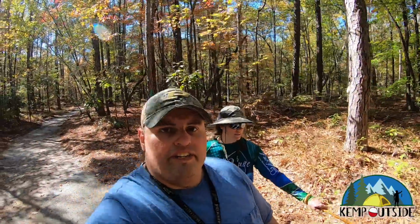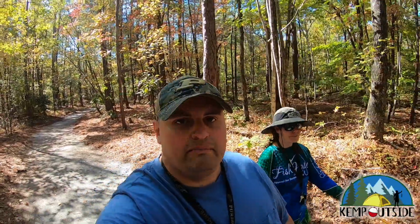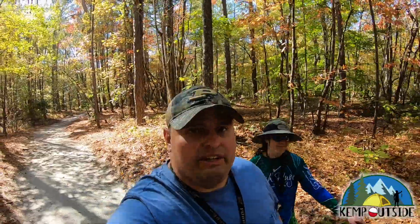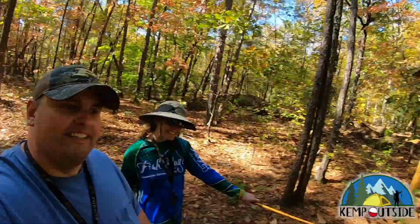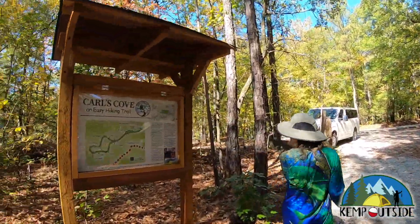All right, so we're finishing up the trail. It was a really nice little under 1 mile lollipop trail. Great for kids, great for dogs, great for when you're camping not too far away from the campground. We're heading back now. We ended our final night with a nice campfire.